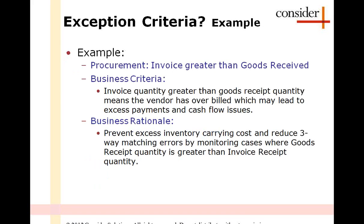Okay, moving forward to another example, invoice quantity or value greater than goods received. So essentially the vendor's charging us more than they've actually delivered. Impacts here, excess payments, potentially excess inventory, and maybe inappropriate vendor behavior. Steve, this is an interesting one. It's amazing how common this is in reality. What's the cause of that? Surely people have controls to stop this happening.